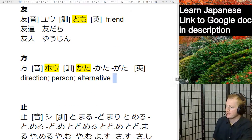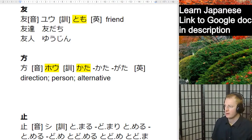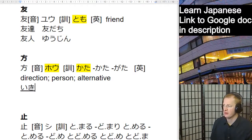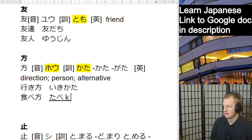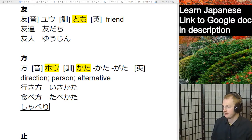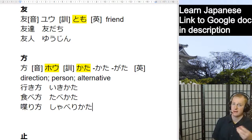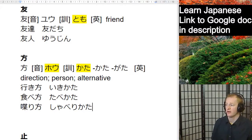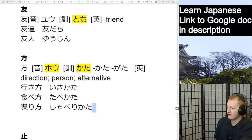Just reminded me. Okay, so we have to know this. For example, when we think about some grammar, we think about the way of doing something. We get our verb stem, and then add kata. So, ikikata, the way to go. Tabekata, the way to eat. Shaberikata. So shaberu is a good verb to learn, but this is to chat. So shaberikata is like a way of talking. So shaberikata ga hen. You speak strangely. Alright, I've heard that said to me many times. Shaberikata ga hen. Alright, so we can use it as here.